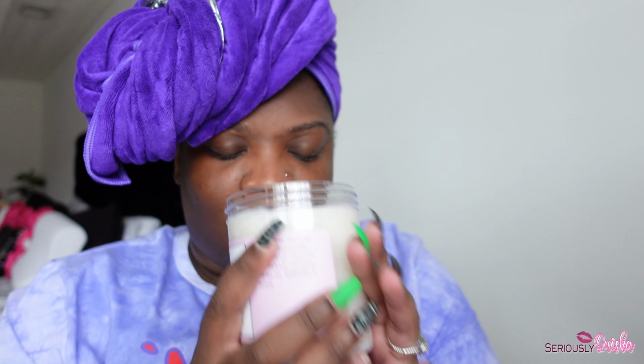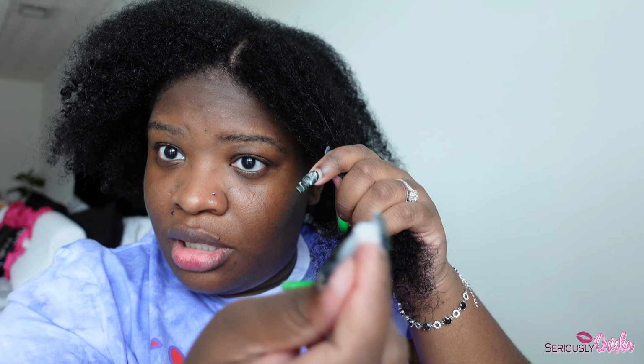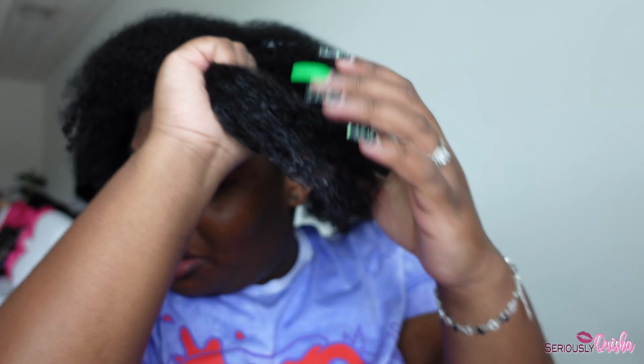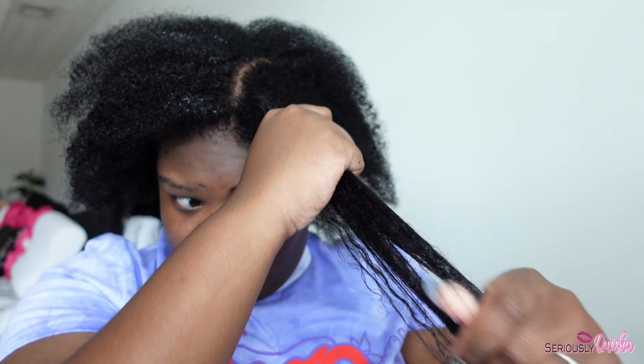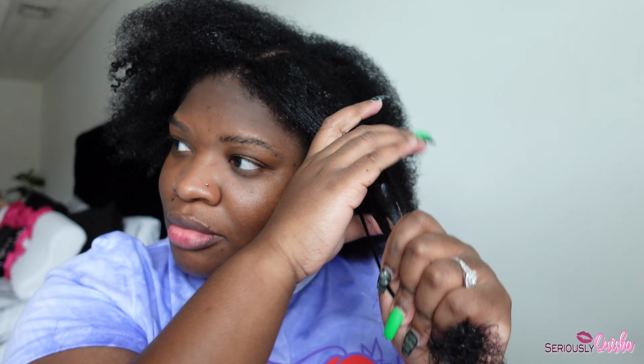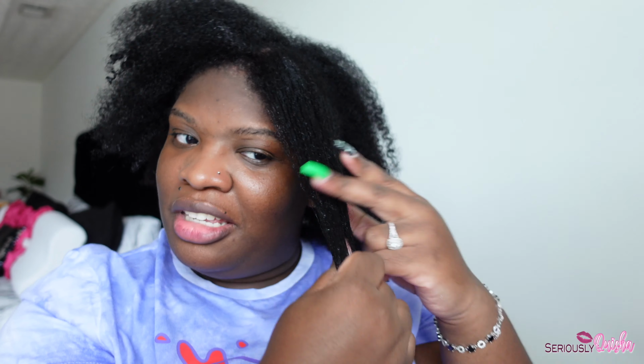Okay, so the deep conditioner doesn't really have a smell. Apply it in sections. I'm just gonna scoop it with my nails. And yeah, my hair is not really wet, but it's damp, so I think that's good enough to apply this deep conditioner. Okay, so I'm putting it on my hair, and I do smell a little smell. It kind of smells like a candy, like one of them old school candies we used to eat as kids. I don't know which one, but it smells like one of them.